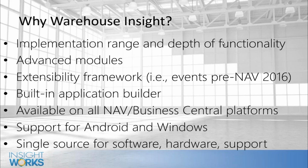The extensibility framework and the built-in application builder are a big deal as well, because what that means is, 99% of what you do is probably available standard with Warehouse Insight, but if there's something that you need to do that we don't support or it's custom for your environment, no problem. You can extend the system. Typically you need a little bit of development capability, but your partner or us or yourself can extend the system using the built-in application builder or extensibility framework.